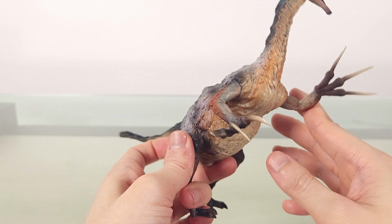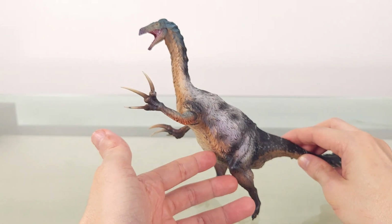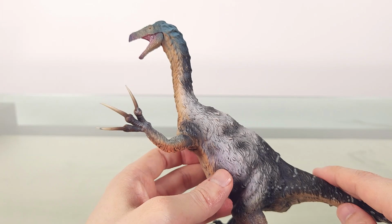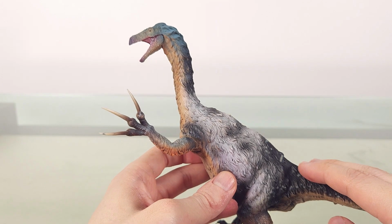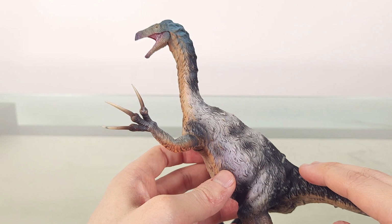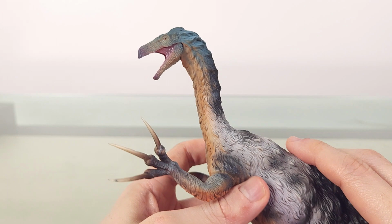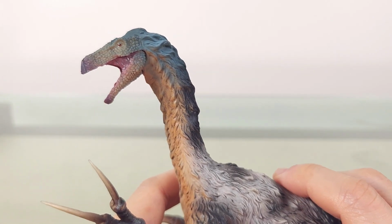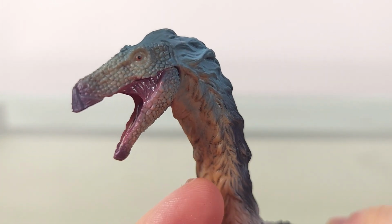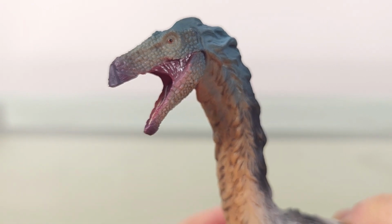So let's look at the detail. The pose is as commonly seen for Therizinosaurus, bipedal with hands waving about, from Papo to Schleich. To be fair, there's really not a lot of variation I could imagine for a biped as oddly proportioned as Therizinosaurus, with such unwieldy appendages. The small skull is reflected here. And they have given it a rhamphotheca. I like how it's highlighted with the purple here.